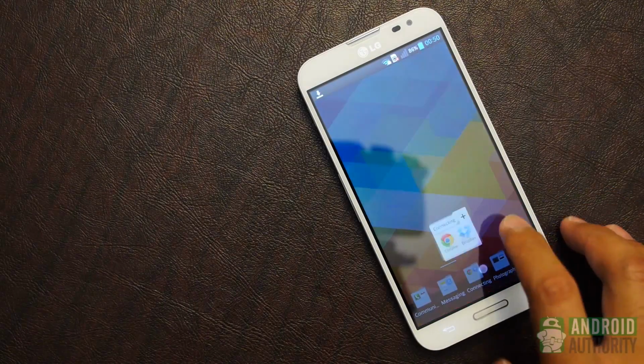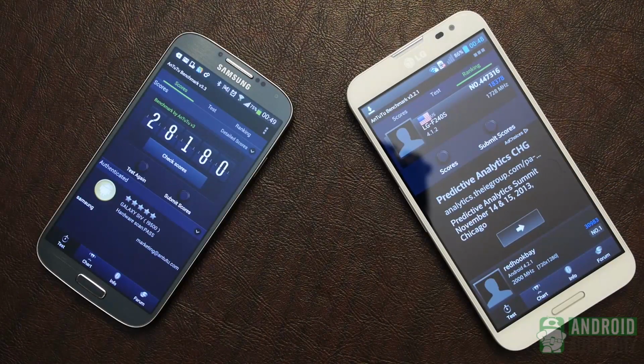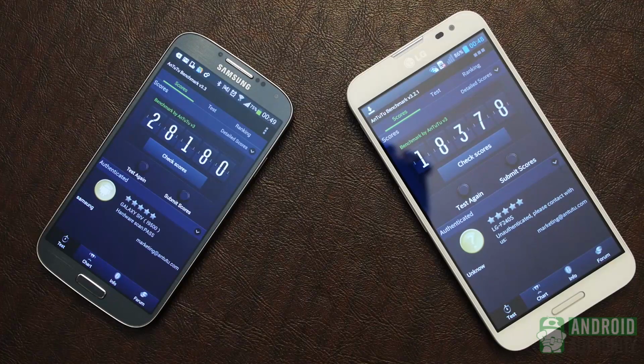While it does score lower than the S4 though, no one can deny that the G Pro is a very similar performer to the S4. Performance is just another category that fails to make any real separations between these two smartphones. Luckily, that just means you won't be slowed down no matter which of these two you choose.